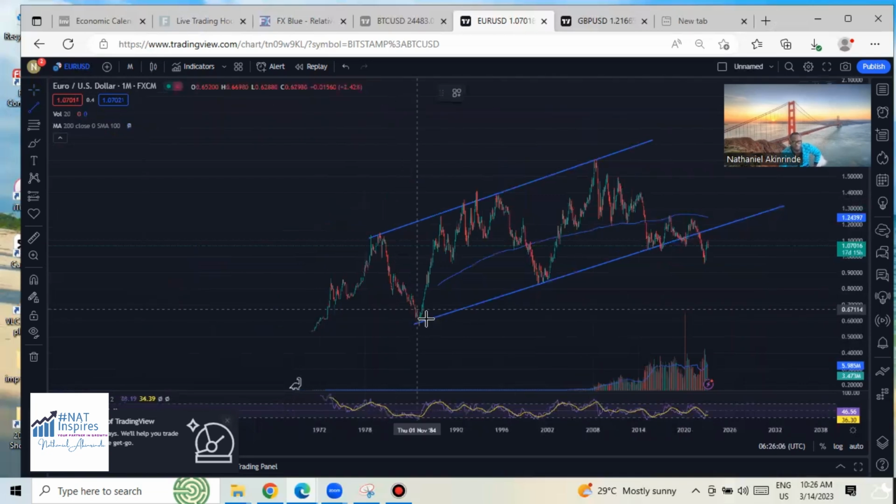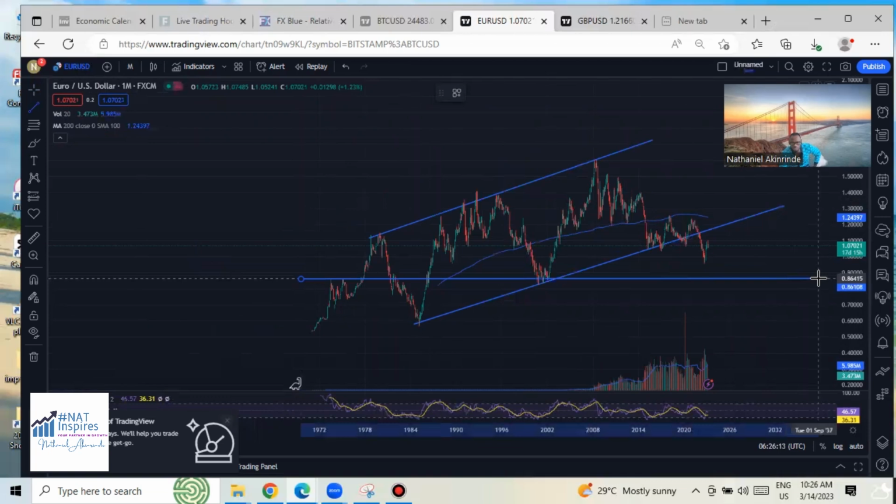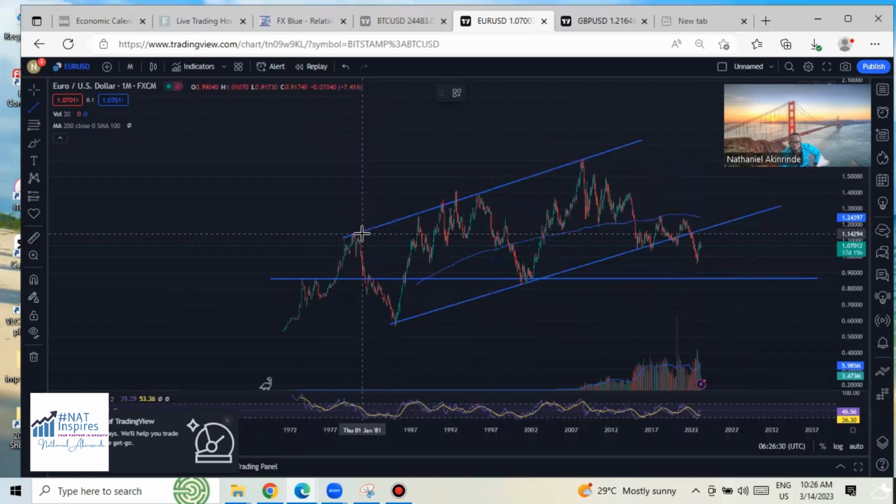So my first support and resistance line, I can see here. This is my first support and resistance line. Let's see if we have another support and resistance line. Did any of this respect it? Do we have any respect to this? Oh, yes. Let me see if I can adjust that to be very clear.